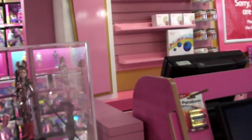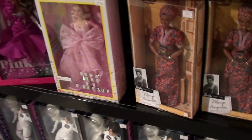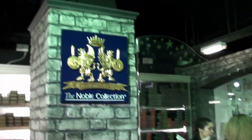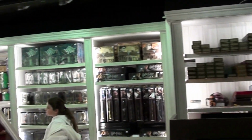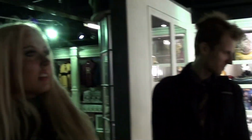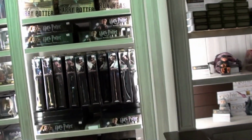Sam's husband. My husband. Oh, the David Bowie Barbie! Okay, this is my husband. Oh, collector's Barbies. I can't get any happier. I know. Get a Noble Collection section. That's crazy. People could just come and buy it at a store. It's crazy. Love it in here. I know. It's so beautiful.